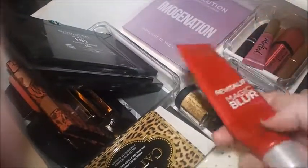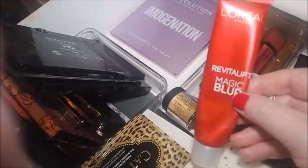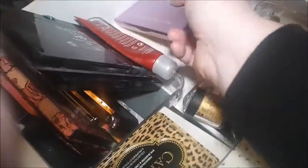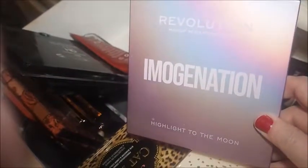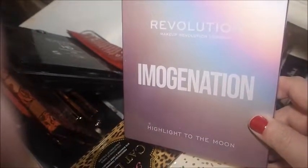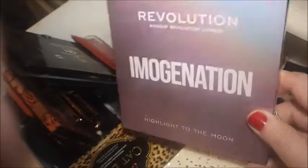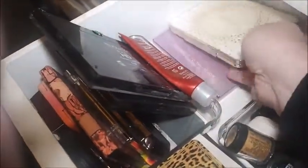Primer, I'm not using anything else but this. I just want to get rid of it now, and it's the L'Oreal Revitalift Magic Blur. So yeah, just want that out of the collection before I add another one in. Then we've got this Imagination Highlight to the Moon. I'm keeping this in the collection as well, just so I can hit pan on that Pretty Heart, I think it's called. So yeah, and also literally I'm trying to use up. So that's for that section.